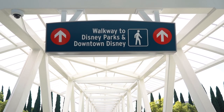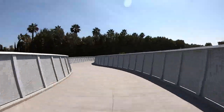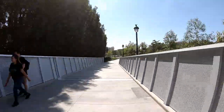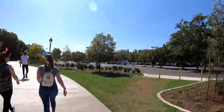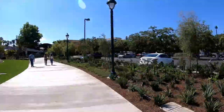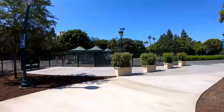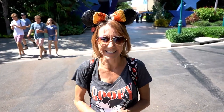We're gonna take the new walkway into the Disneyland Hotel. Wow, that was a hike. The bridge over is amazing, but it is a bit of a hike to get here. We're gonna head inside to the Disneyland Hotel and see what kind of decorations they have up for Halloween. Let's go.